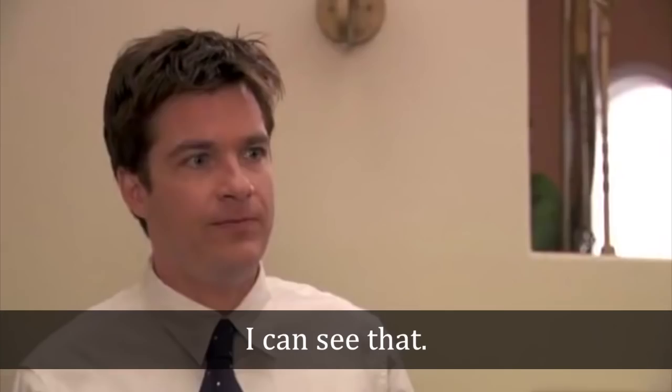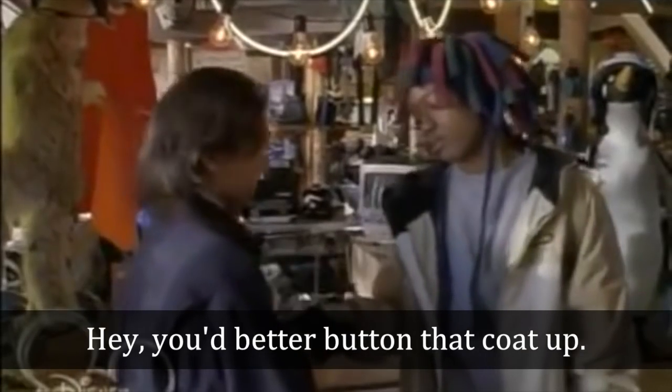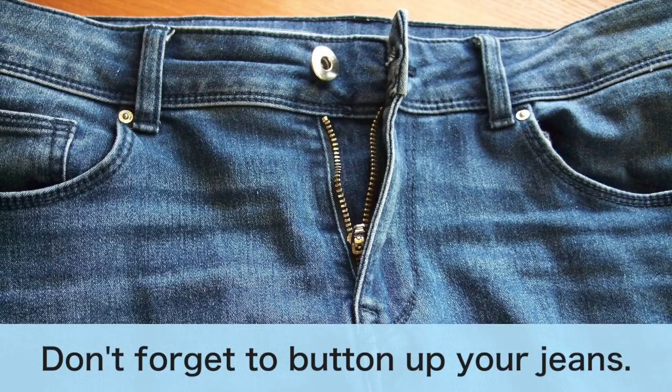Button up your jacket, sit up straight. I can see that. You might want to button that shirt. Hey, you better button that coat up. Don't forget to button up your jeans.